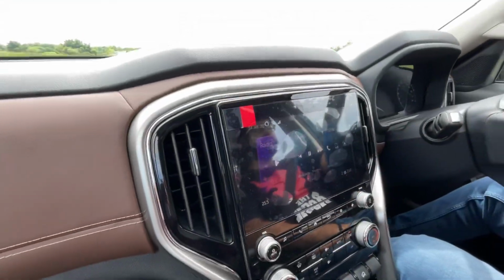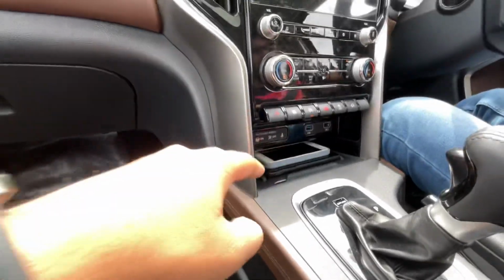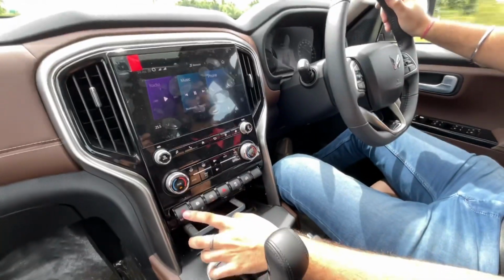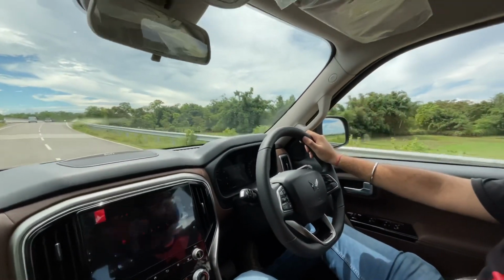We find it here in the new Scorpio N. And apart from that, you have a wireless charging pad. Here you can see Rochelle's phone is charging. 180-degree camera, auto start-stop system, traction control, hill descent control. Okay. And the SOS button is here. And in diesel, you can also get the drive modes.